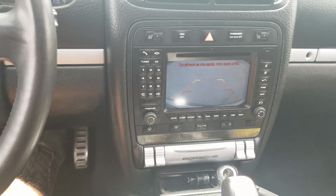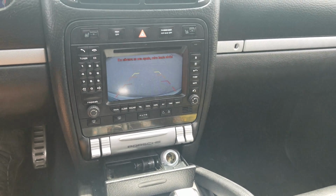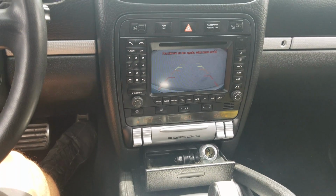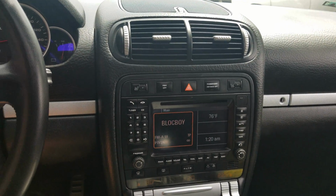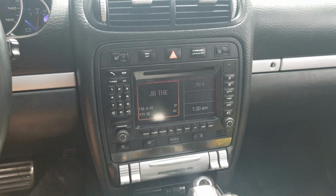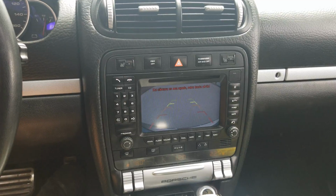Now when you put the vehicle back in drive, the camera doesn't disappear immediately. The camera, same as factory, only goes away when you drive over a certain speed. Then the camera goes away. And put the vehicle back in reverse. And again we have the picture immediately showing the back there.